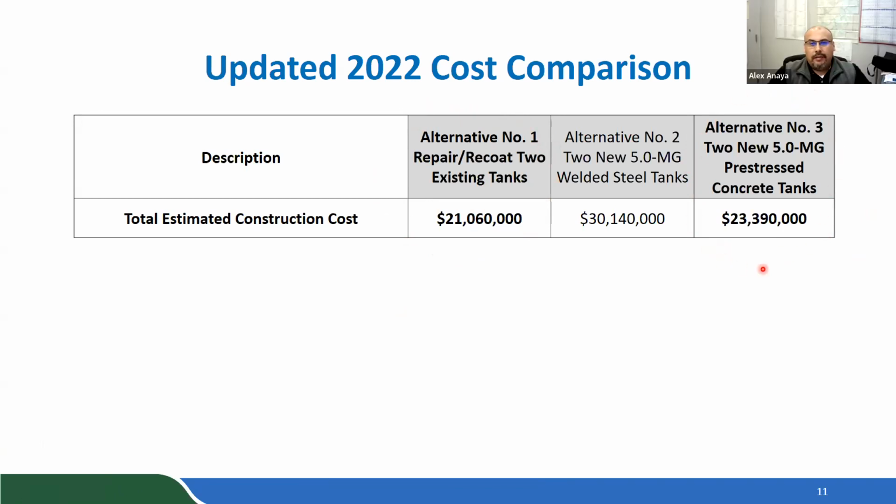Right. And just to add something to that, originally when we presented this a year ago, the cost of steel for alternative one was around $19 million. Since then, because of the increase in cost, that added about $2 million just in the steel cost alone. Nobody could really predict what the cost is going to be, but it would be safe to assume that it would also increase by the time we get to doing these tanks. So that's another thing to consider, the inflationary cost of steel compared to what it was about a year ago when we presented this item originally.